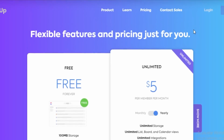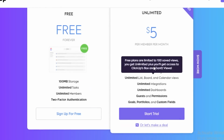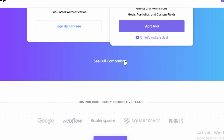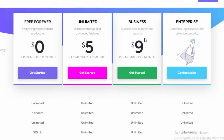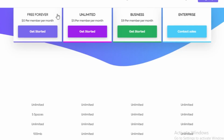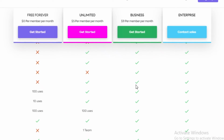And ClickUp also has a $9 version, so make sure you actually do realize that these two aren't the only ones. These are just the most popular ones, or the ones that are recommended by ClickUp. But if you take a look at their full comparison, you can see over here they have a business version that is $9 per member per month, where you get everything that is included in the first 2 versions, so obviously the unlimited and the free version. But then you also get a lot more cloud storage integrations.